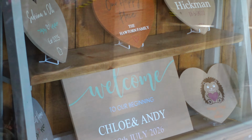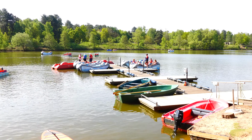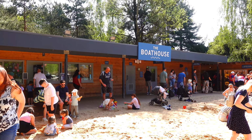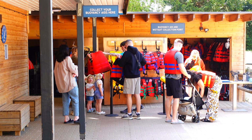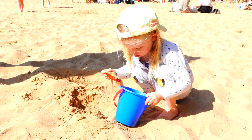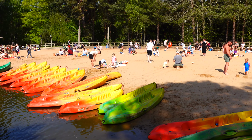So as we come out of the top of the village area, you then get to this gateway and you go through a wooded area and come out to the lake, this absolutely gigantic lake. Just to one side of where we first saw the lake, there is this huge boathouse area where you can hire all of your boating equipment, life vests, you can buy buckets and spades, and then there is a massive, massive beach area, and this is way, way bigger than some of the other beaches we've seen at other parks.